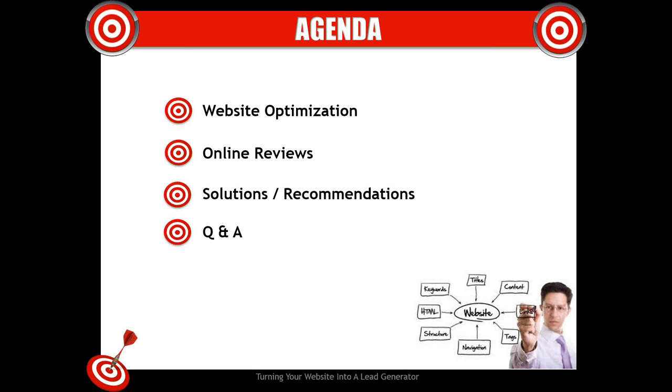We'll be talking about website optimization, which you can do to move yourself up higher in the search engine. We're going to talk about online reviews and how they play a critical role in our lead development. I've got some solutions, some recommendations that I'll offer, and then, like Robert said, we'll have a Q&A session.